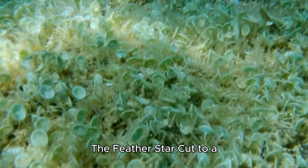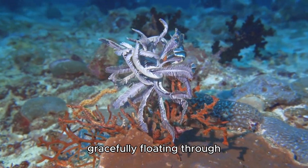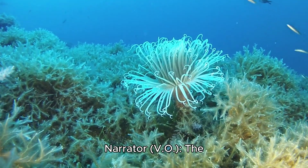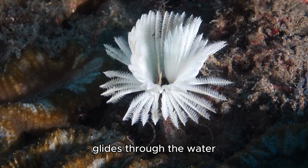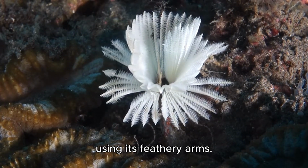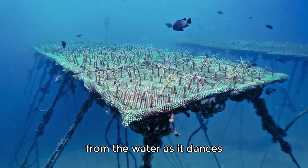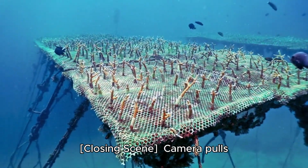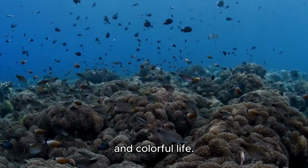15. The feather star. Cut to a scene of a feather star gracefully floating through the water, its feathery arms slowly waving in the current. Narrator VO. The feather star is an ancient, star-shaped creature that glides through the water using its feathery arms. With a design straight out of the deep past, it filters food from the water as it dances along the coral reefs.